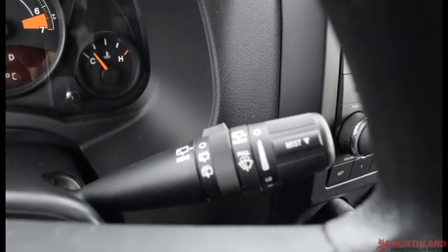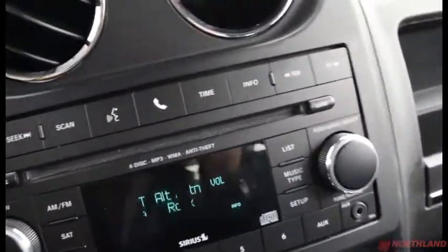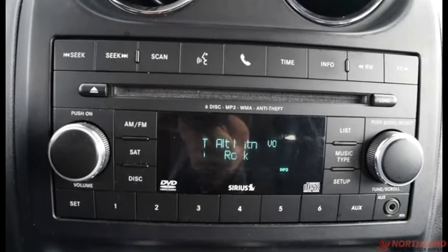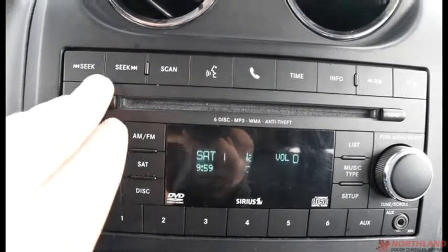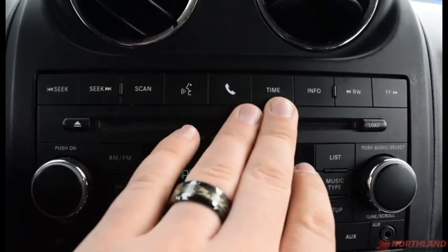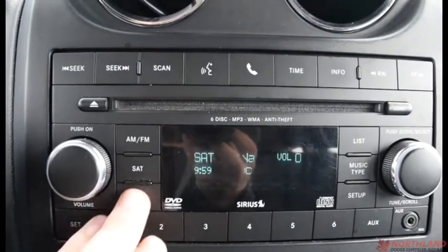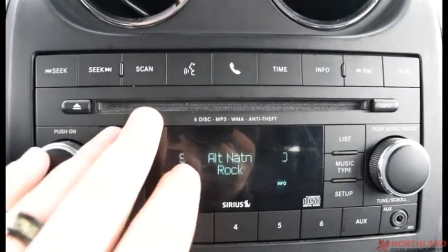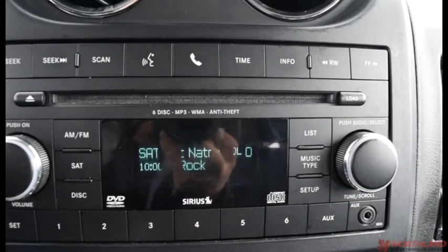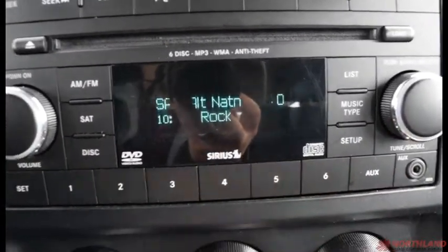And then right over here, we do have our options over our windshield wipers. Now, in the center here, we do have all sorts of different guys. We have our radio. So we do have our FM and our AM, as well as our Sirius XM. We have our Seek, our Scan, our Bluetooth options right up here if you have one hooked up. You have your time and your info and your forward and rewind, plus your CD player. You get your push on and off of your volume, AM, FM, satellite radio, disc right there. You have your list, your music type, your setup, and then right there is our audio options, and then our set and our presets down here with our aux cord as well.